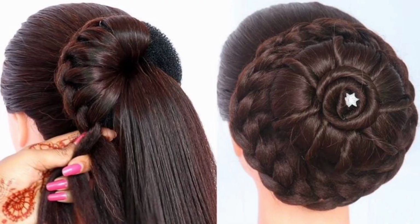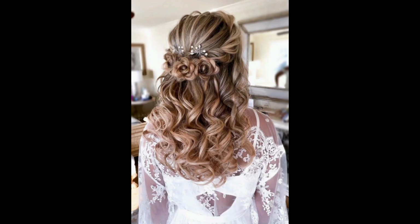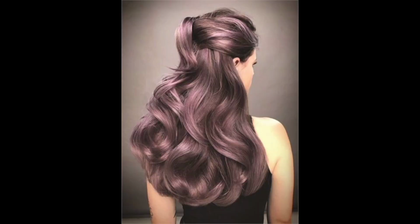Another technique to dye the hair, color melt. Color melt is a technique where multiple colors seamlessly blend together, creating smooth transitions between shades. It can be done with similar tones or contrasting colors for a unique and eye-catching effect.